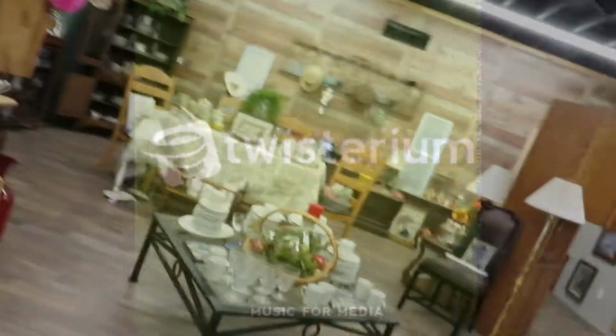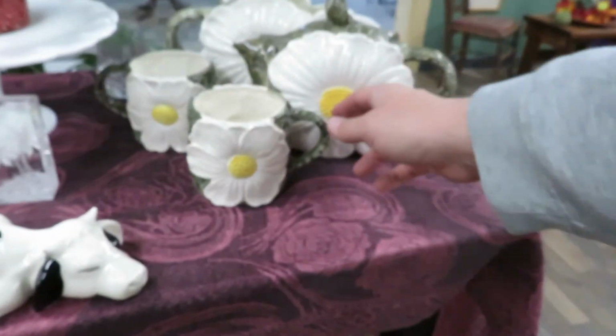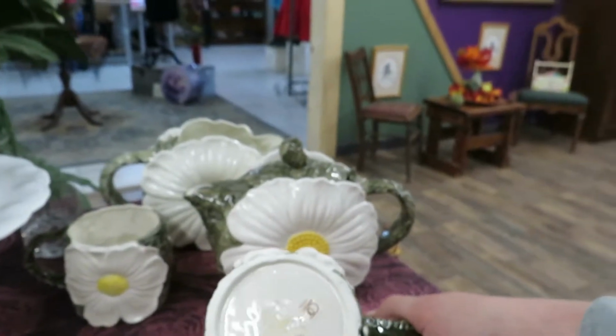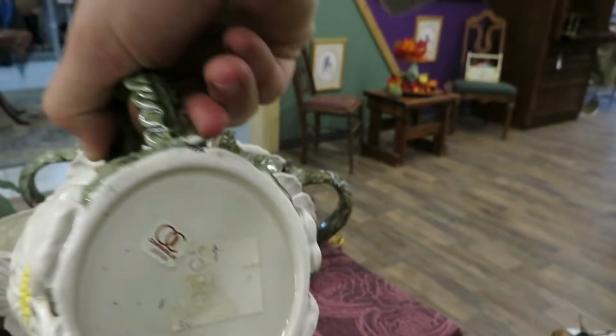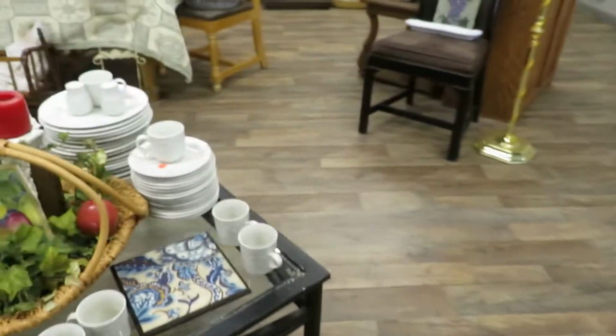I want that rolling island as well. It was only $50. That was a Japanese-made set. Again, no to the breakables this time.